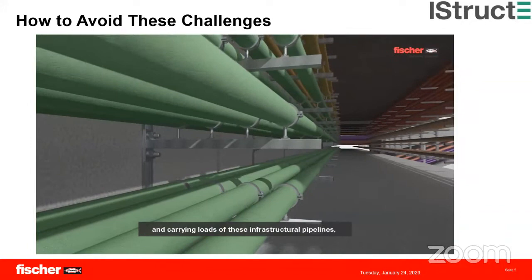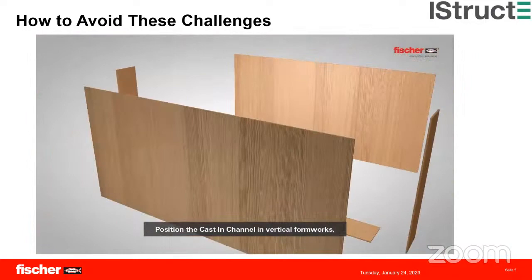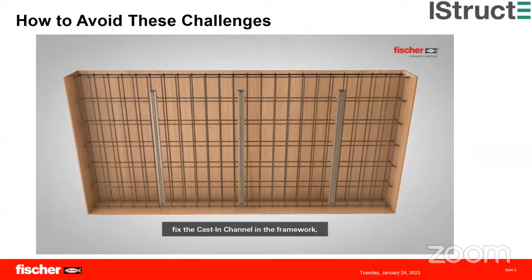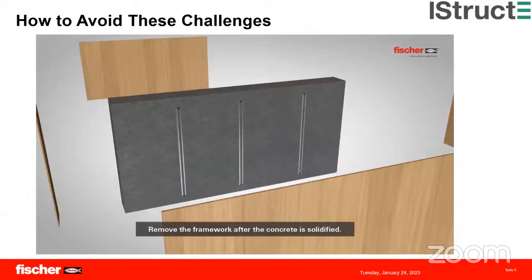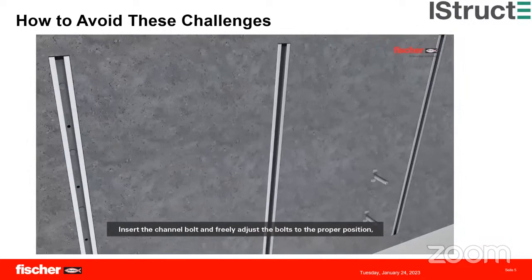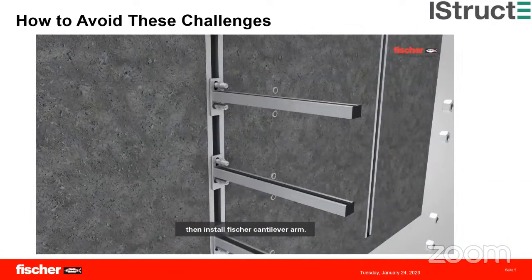Position the cast-in channel in vertical formworks. After the reinforcement is placed, fix the cast-in channel in the framework. Then pour the concrete. Remove the framework after the concrete is solidified. Remove the filler in the channel by rip line. Insert the channel bolt and freely adjust the bolts to the proper position. Then install the Fischer cantilever arm.